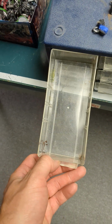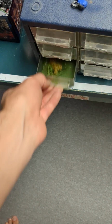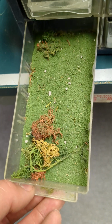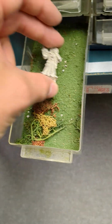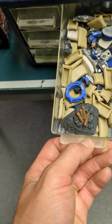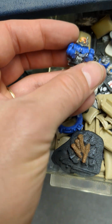There you go. You are rewarded by an empty drawer. Oh, another one. Yeah, look, terrain. Looks like a nice place to hang out. Boop. I'm going to forget that I put that there. Oh god, heavy. That is a lot of metal. We got tank bits, cool. We got a tank driver, very nice. And then these are sandbags for terrain, cool.